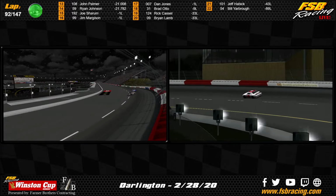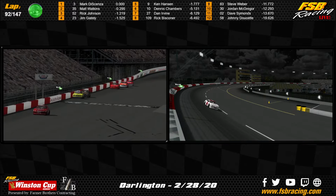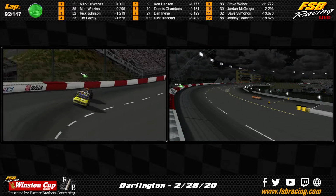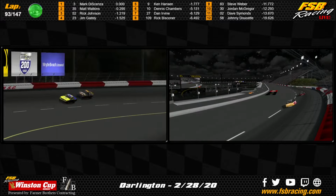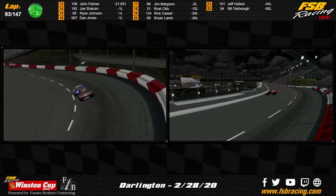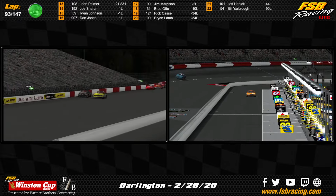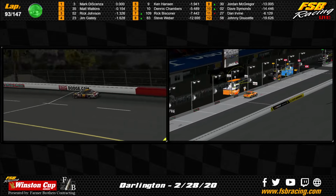We got chatter, and we got the 27 pitting, Ryan Johnson pitting, Dan Irvine. Just like you said. That would probably be him, you know, I mean, you can't beat a dead horse when you're not going to win doing it any other way. But now these guys in front have got to start thinking about that too, because they're going to lose.